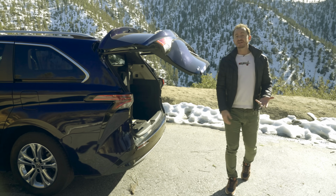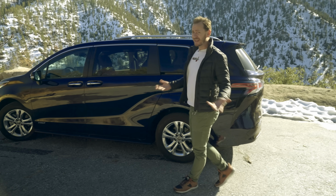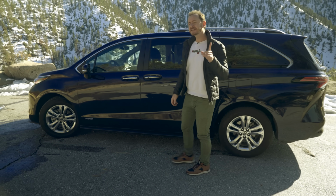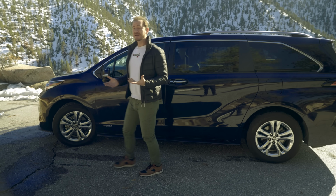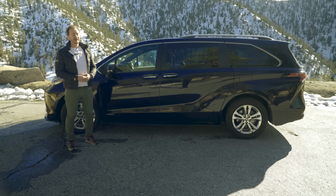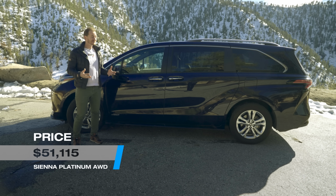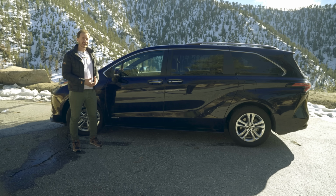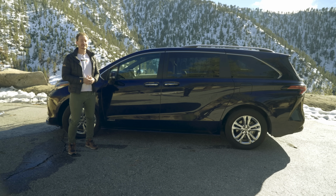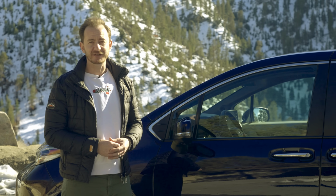As I said earlier, we didn't buy this car. Toyota loaned it to us. And unfortunately, they say that means we can't sell it for cold hard cash. But what if we did anyway? According to our Edmunds appraisal tool, due to the white hot used car market right now, this Sienna would be worth over $51,000. And that's with 17,000 miles on it and visits to about a half dozen national parks. That's pretty surprising. We'll see if this white hot market keeps up or if it's just a passing fad.